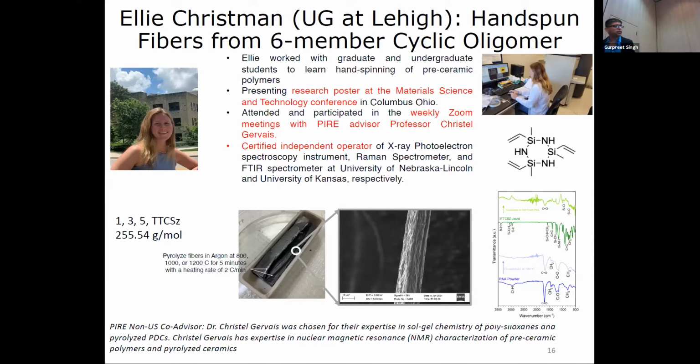So she was assigned this oligosilazane. This is, as you can see, 6-member, and the previous one that we worked with was 8-member. So the idea here is that we wanted to see if the size of the ring has any effect on the spinnability of the pre-ceramic polymer. And so she would draw fibers from these pre-ceramic polymers. And so the key observations were that the 6-member ring silazane is more amenable to fiber drawing compared to the 8-member ring, and also at lower weight loadings of the spinning agent.